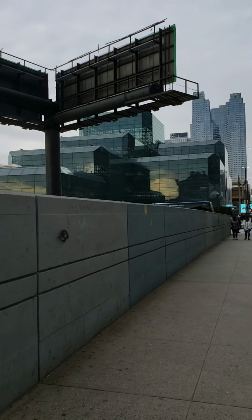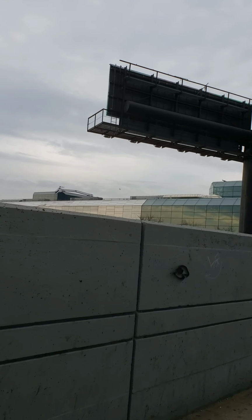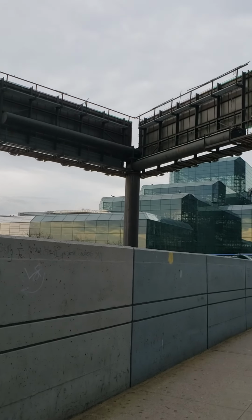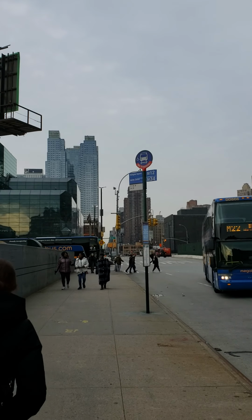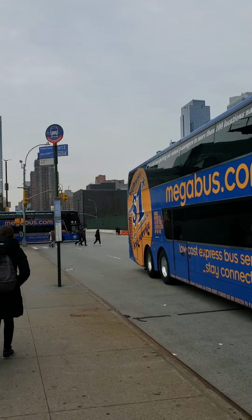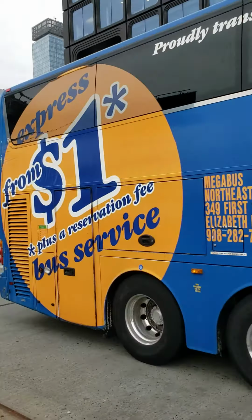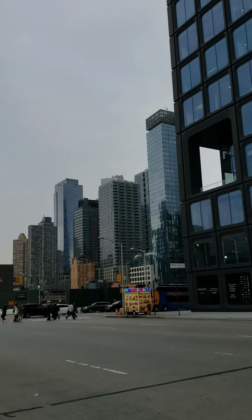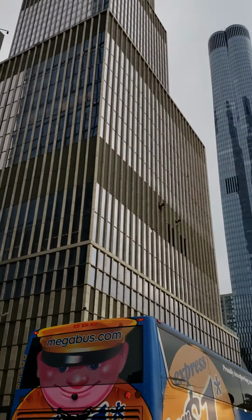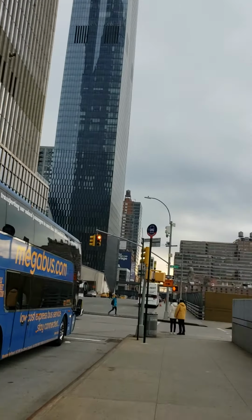There's the Jacob Javits Center over there, the huge Jacob Javits Center, which is being added on to again and again. This is the extreme west side of Manhattan, over by the Hudson River. And here are the Boston buses, the buses that go to Washington, D.C. and Philadelphia and Boston. These buildings that you're all seeing, these big glass ones, are all brand new. This is called the Hudson Yards area.